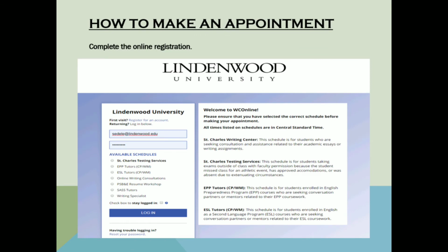Here is that WC Online page I was just telling you about. Now, truthfully, when I want to get to WC Online, I just open up a Google tab and type in Lindenwood WC Online. You have to put Lindenwood in there because there's a lot of them, and then I'm also taken right to the same place.